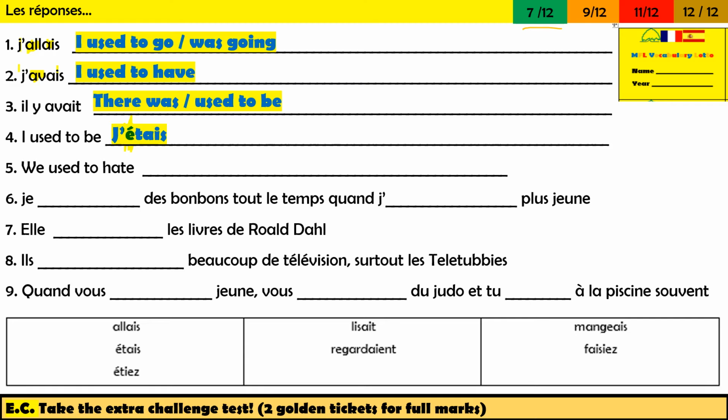Donc, numéro 5, we used to hate. Now, this is really tough. So, think about our steps. We is nous and our ending for used to is ions. Then it's the verb to hate, so it's nous détestons. Get rid of that ons, you've got déteste, and then add the right ending, nous détestions.